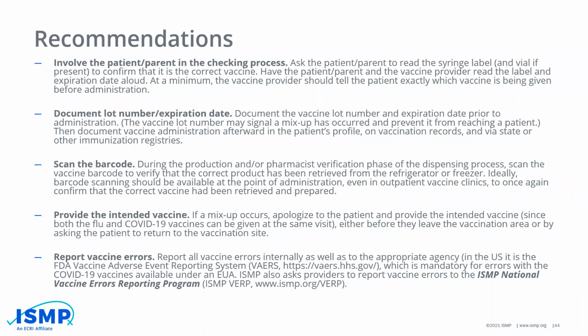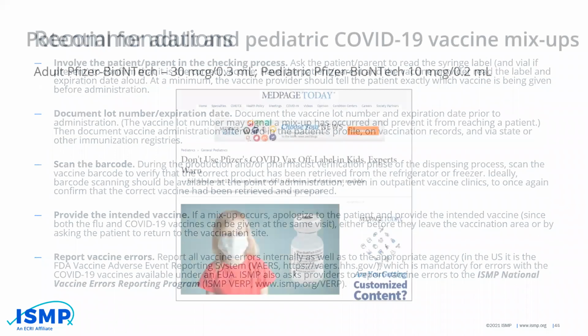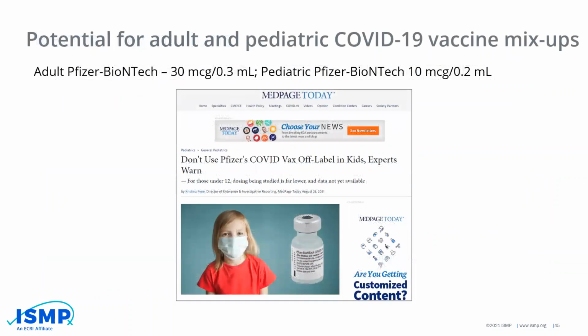Report vaccination errors, as I said, to VAERS, but also to ISMP. That's how we get the information. And by the way, next slide, please. CDC does make available medication or vaccination information. I'll show you that in a second.